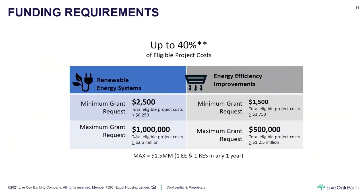It used to be $500,000 under the regular REAP money. So again, there's just this push to get this IRA money out the door in the next few years. So the grants are going to be higher than what they previously were.